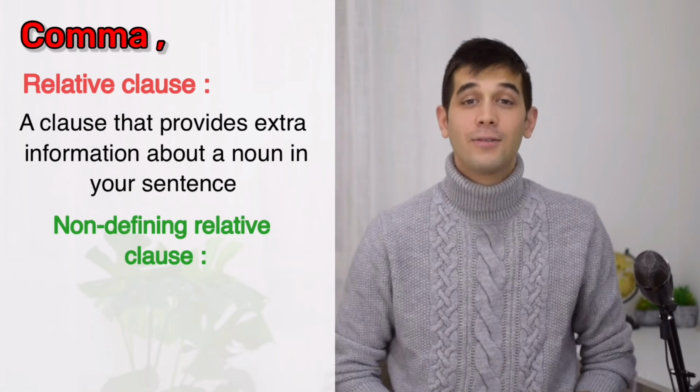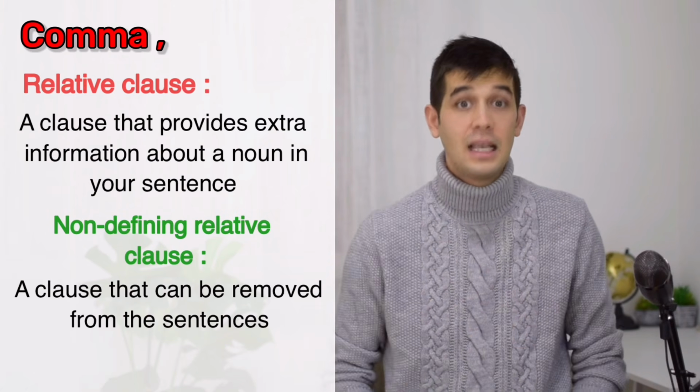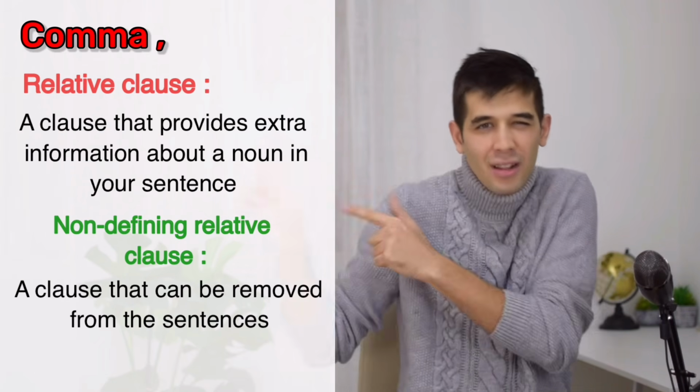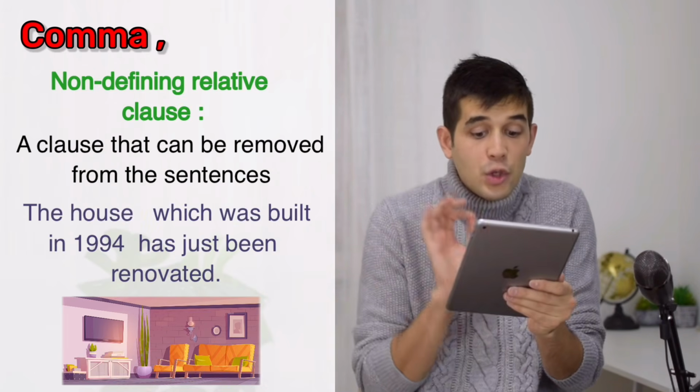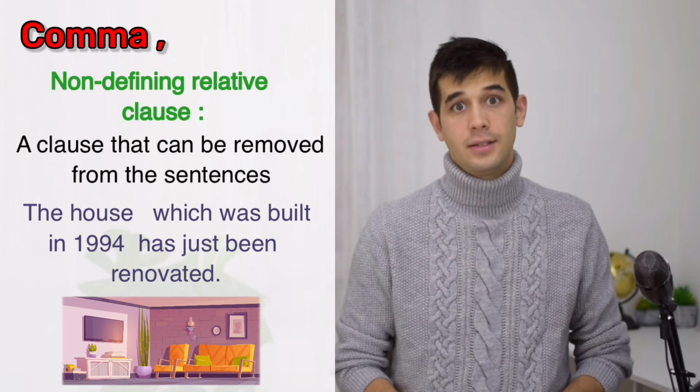A non-defining relative clause is a clause that you can remove from a sentence, and without it, the sentence would still have a meaning. For example, look at this. The house, which was built in 1994, has just been renovated.